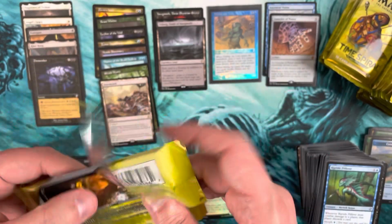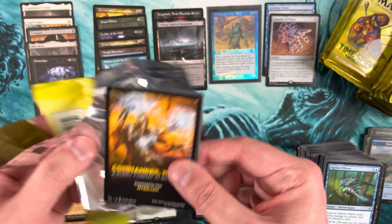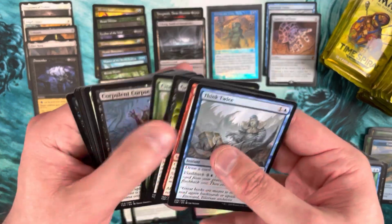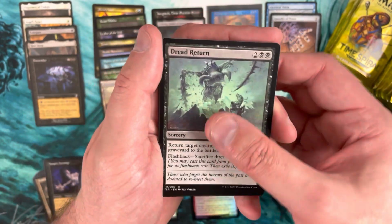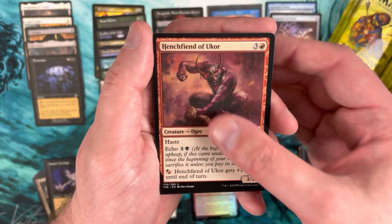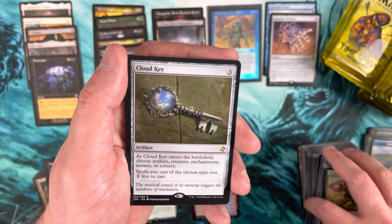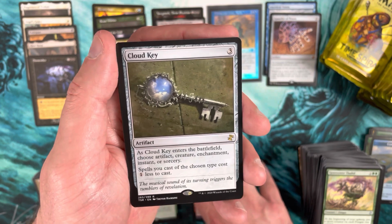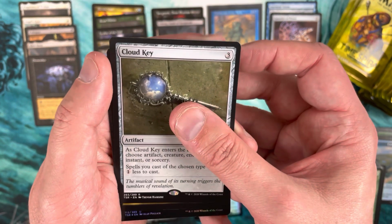It is interesting to see the regular time-shifted Ponder. The foil Ponder retro frame has always been ridiculous, like, right out of the gate it was super, super expensive. But even the regular, just the regular old time-shifted version now, I think it's like $8 or $9. There's a lot of value in this set. Cloud Key, nice. Cloud Key's a few bucks. It's probably pretty good. Sure, we'll throw that up there.